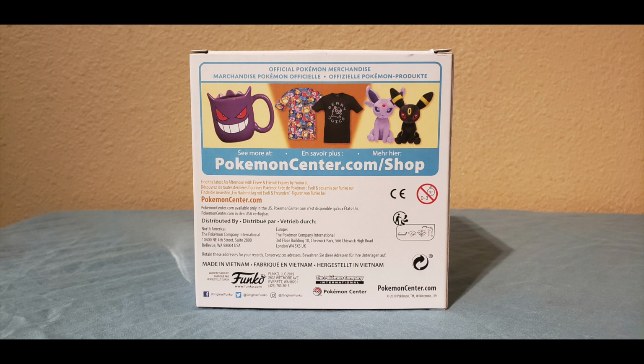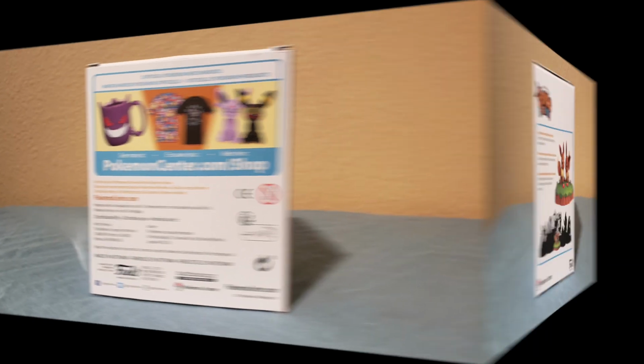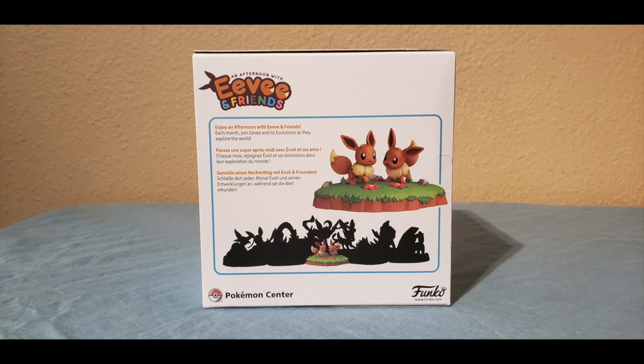So here's the back of the box, and right off the bat, completely different from the Pikachu line. Here they're advertising Pokemon Center items, which they didn't do in the previous line. Swinging to the side of the box, we have our first little descriptor, so let's go ahead and read that real quick. Enjoy an afternoon with Eevee and friends. Each month, join Eevee and its evolutions as they explore the world. Now, I'm finding it a little bit odd that they broke up the descriptions to different sides of the box, but I guess it is what it is. It's nice that we get a good look at the figures back here, and we see the silhouettes for the rest of the figures.